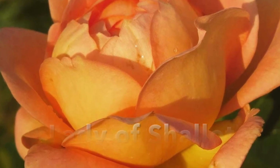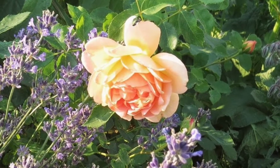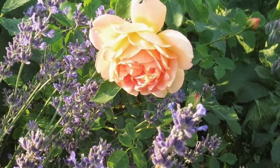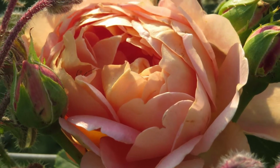If tea rose with a spicy note to it is your thing, then I would definitely recommend Lady of Shalott. The repeat bloom on this rose will provide armloads of blooms for your nose to enjoy.